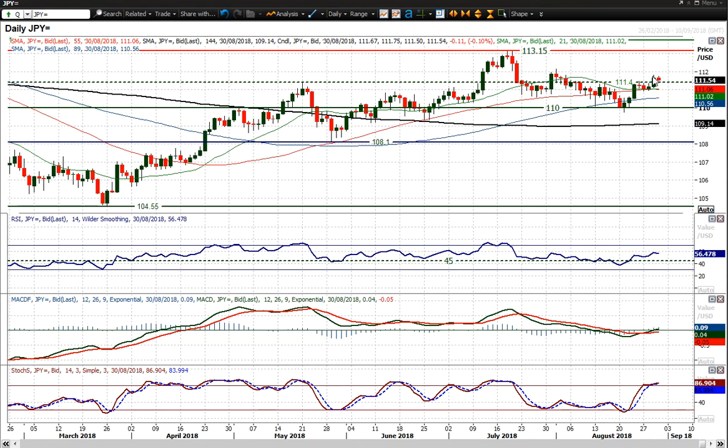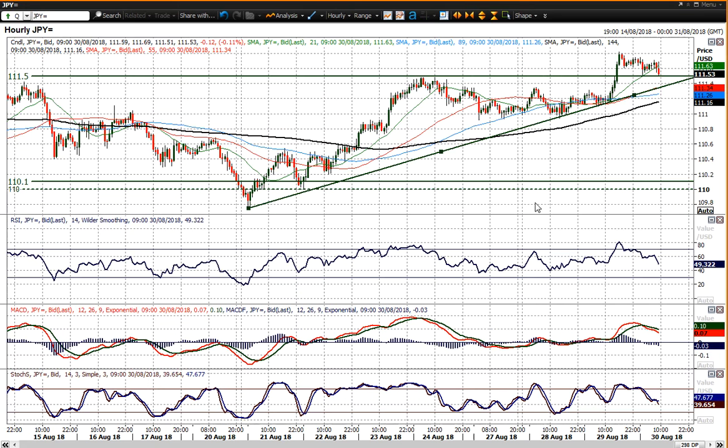So we've got the initial resistance of that reaction high yesterday at 118.0, but 121.5 is the main resistance that we need to look out for now. But this little corrective move, about 10 pips down on the day, should give you another chance to buy, as long as you find support around that pivot 115.0 area. But as I said, that uptrend comes in at 113.5 at the moment.